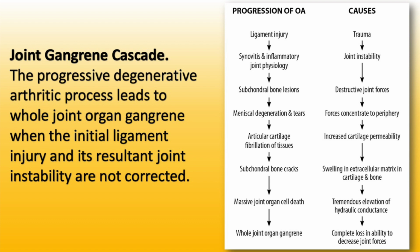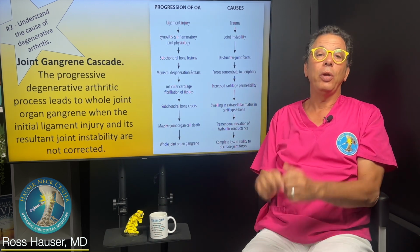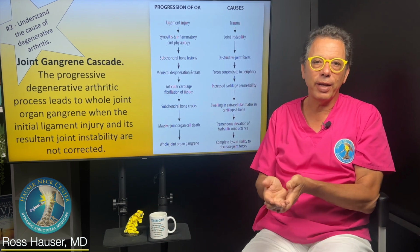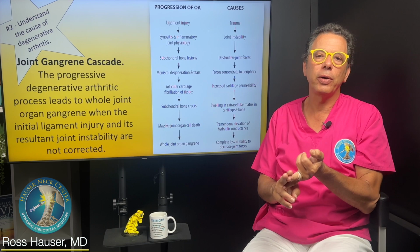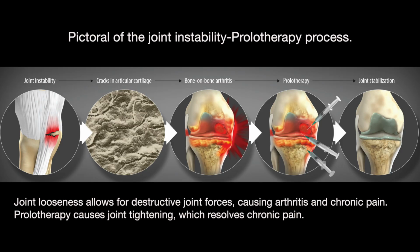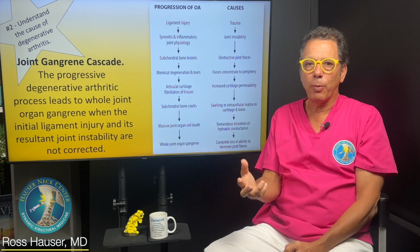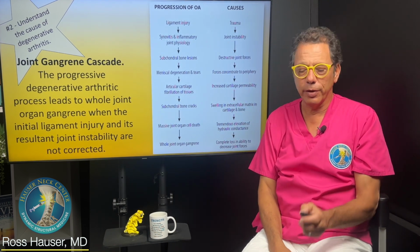So the meniscus is going to lose cells, the meniscus is going to get degenerated, basically gangrene, right? The cells die. So when you have ligament injury of the knee, the meniscus cells die, the cartilage cells die, the ligament cells die, the tendon cells die, which gives what? Ligamentosis, which is a degenerated ligament, tendinosis, degenerated tendon, cracks in the cartilage. Basically what ends up happening is you get massive joint organ cell death, which we know as osteoarthritis. So if the ligament injury is not treated, the degenerative process accelerates and all the structures in the joint get affected.